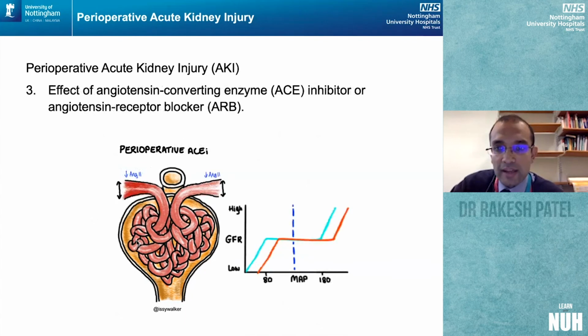It follows then, if patients remain on ACE inhibitors during the time of surgery, we'll see the effect of inhibiting the normal response of angiotensin II to restore GFR. If we remember from a few minutes ago, angiotensin II normally induces arterial vasoconstriction, mainly of the efferent arteriole.